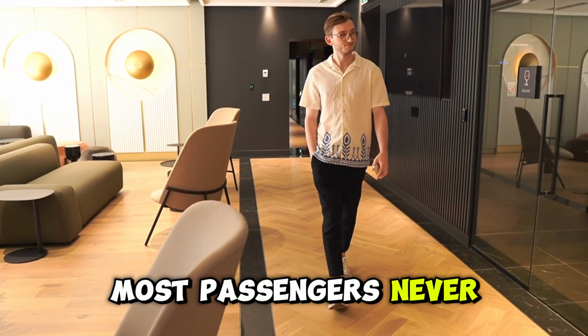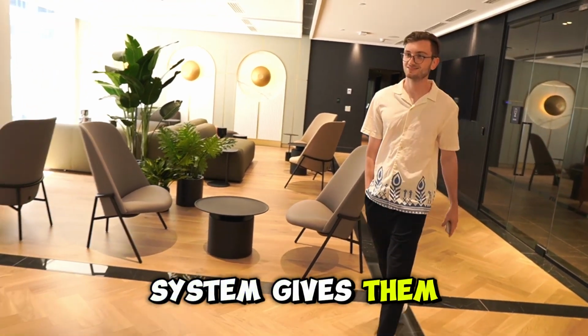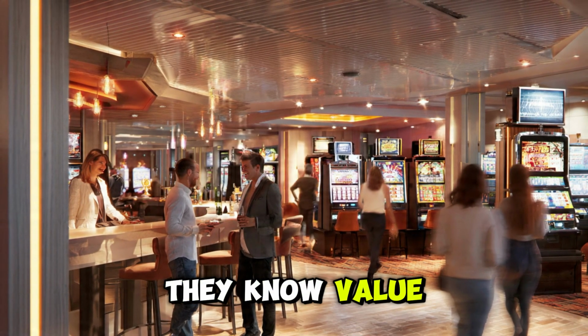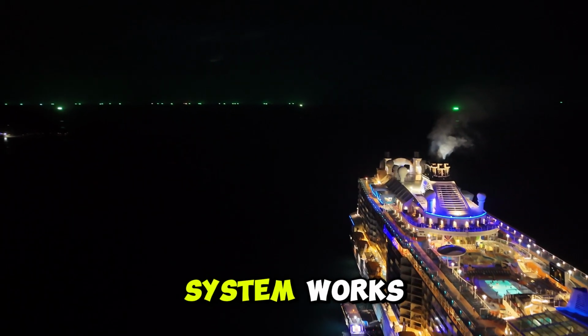Most passengers never access any of this, simply because they never ask. They assume the system gives them everything automatically. It doesn't. Hosts have discretion, and they use it for guests they know, value, and enjoy dealing with. Now you know exactly how the system works. Use it.